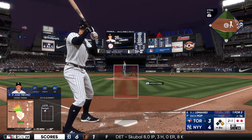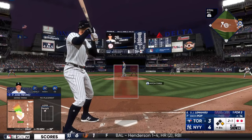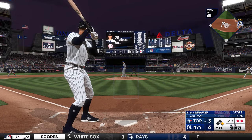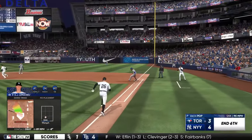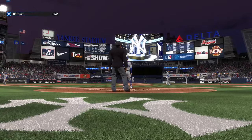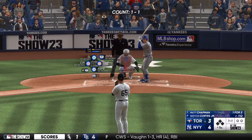DJ LeMahieu. Hit on the ground to the right side. He takes it himself to the bag, and that'll do it. Back now in the Bronx. We go to the top of the seventh.